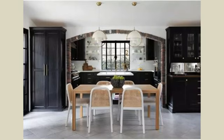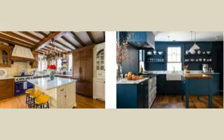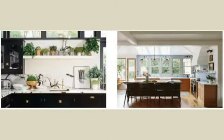Thermofoil and acrylic are also common options for their durability and ease of maintenance. Backsplash: glass, metal, and large format porcelain tiles are frequently used to create a striking focal point. Flooring: engineered wood, porcelain tiles, and natural stone are popular choices. They should complement the overall color scheme and be easy to clean.